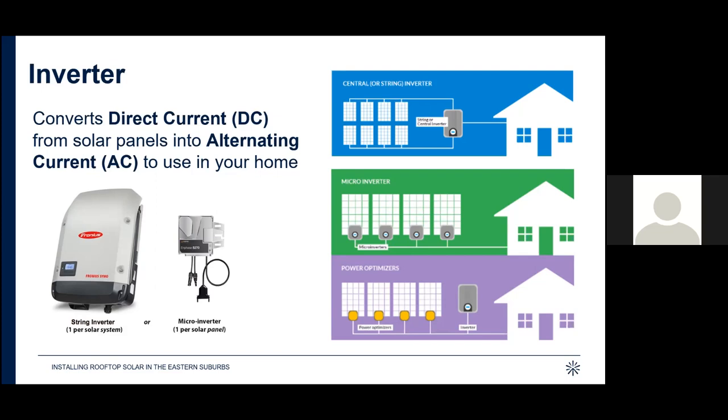And there's a hybrid kind of system there, which we call optimizers, whereby you have individual control on each of the panels. That's in the lilac or purple box at the bottom. And then you have an inverter as well. So that's a bit of a hybrid. There's sort of pros and cons. Let me describe what they are.